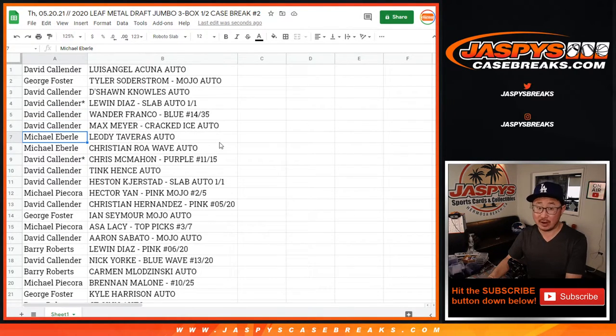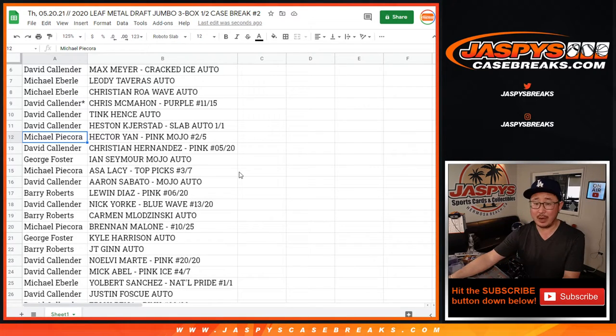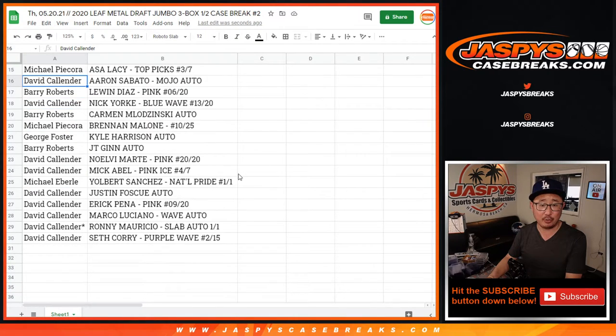Michael with the Leody Tavares autograph and the Christian Roa Wave auto. David with the Chris McMahon, the Tink Hens, and the Heston Kerkstad autograph. All aboard! Woo-woo! Michael with the Hector Yan Pink Mojo autograph, all aboard the Big Hit Express. Woo woo! David with the Christian Hernandez to 20. George with the Ian Seymour Mojo auto. Michael with the Asa Lacy autograph. Top Picks auto, 3 out of 7.